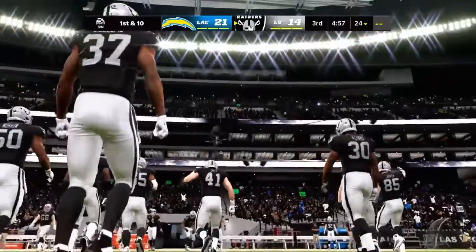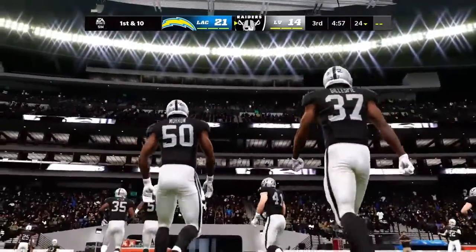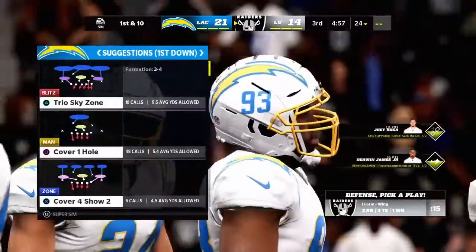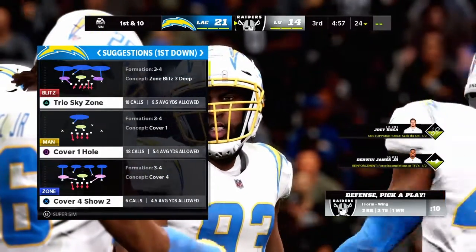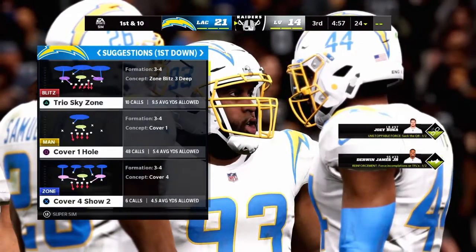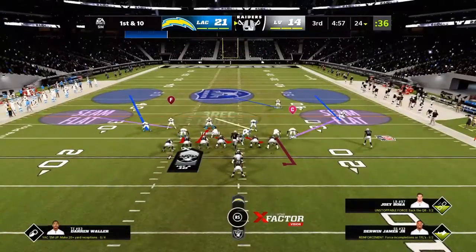The Raider offense ready to go here to start the third quarter. And they do trail, but they have a chance to possess the football first to try and do something about it. And that certainly makes it something of an important drive for them, because is it going to win the game? No, but you have to do something to bring some life to your sideline. Carr and the Raiders come up first and 10 at their own 24.